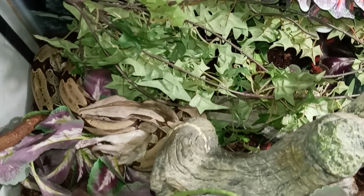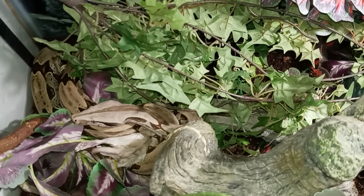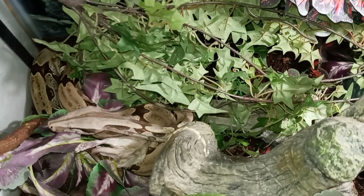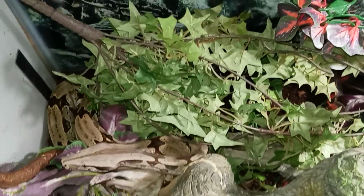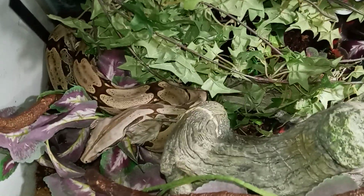I'm just trying to push proper feeding for these animals. I'm sick and tired of seeing them overfed. So feed your snakes properly. Don't overfeed. Don't listen to the people that say they need tiny cages and a bunch of food, because they're idiots.